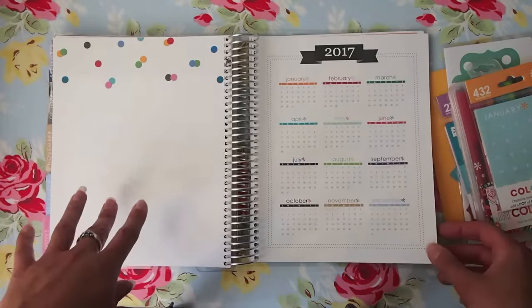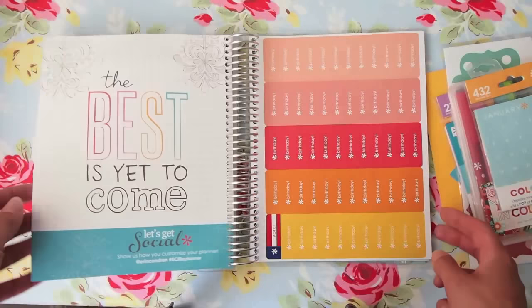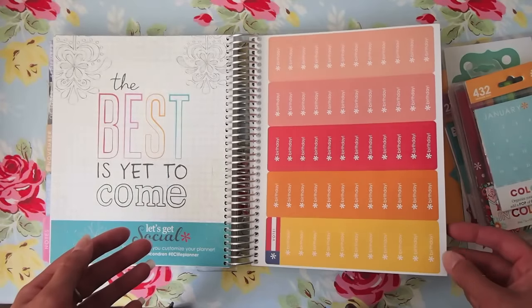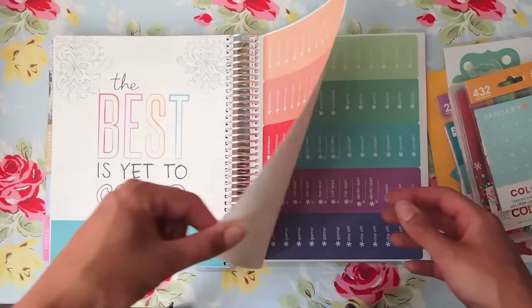And so at the very end there's a 2017 calendar, which seems like a very long way off, and then we move on to the stickers. This whole sheet is just birthdays, so that is a lot of birthdays. I don't think I even know that many people to put their birthdays in.